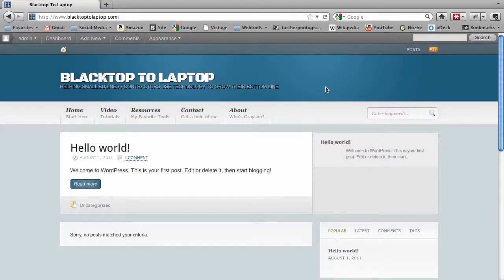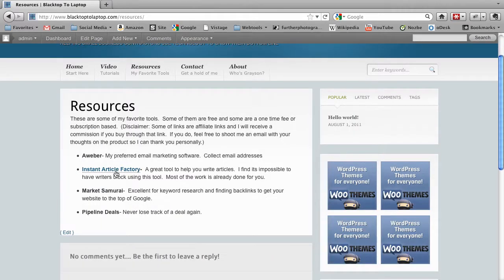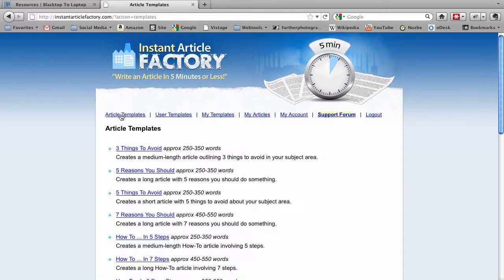Okay, here we are on the Blacktop to Laptop site, and the quickest way to get to Instant Article Factory is finding it under the Resources tab. Scroll down to the Instant Article Factory link, and you'll be taken to their home page. It looks like I'm already logged in, so I'm going to go directly to the article templates, and here we are in Instant Article Factory.